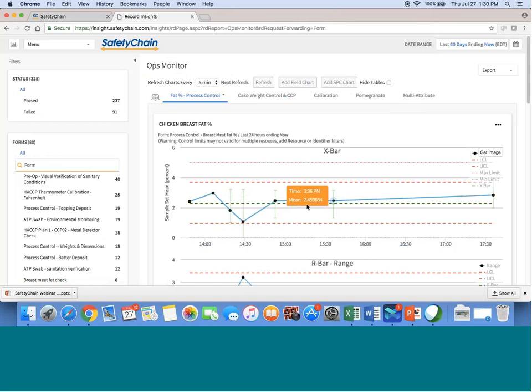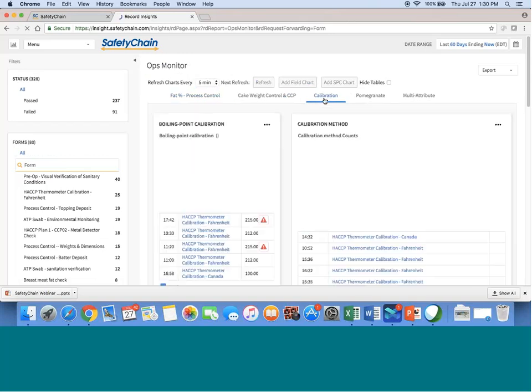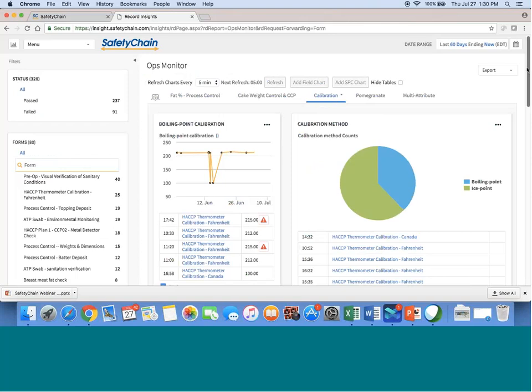X-bar, X-bar S charts. These charts are actually refreshed, right? And they can be refreshed up to every minute of time. As I mentioned, some of our customers are using these charts to monitor different processes on a big screen in their facility, or in their break room, or whatever that might be. I think this one's fun here to show you an example, because this is very common. I get a lot of head nods when we talk to a lot of people.